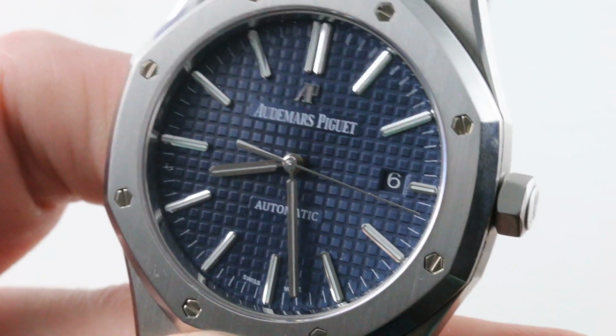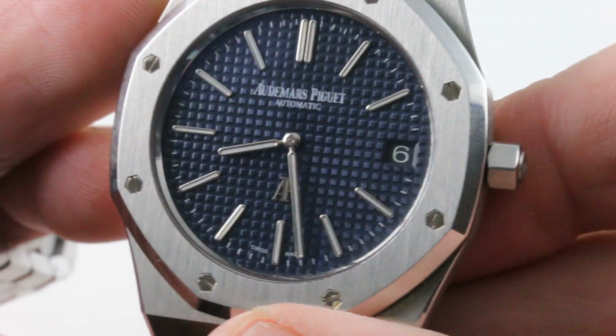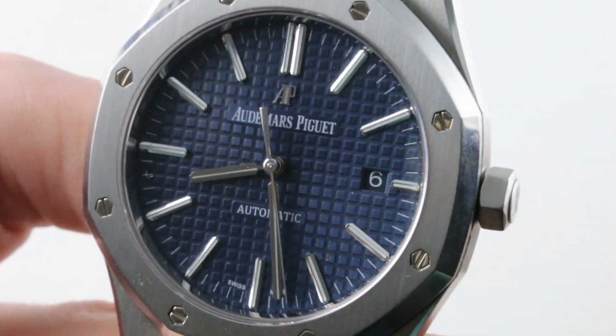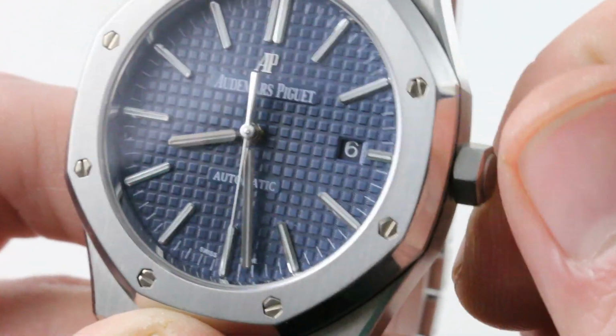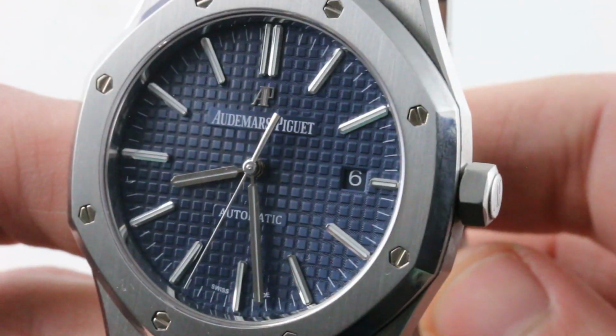And finally, of course, you have a center seconds on the 15400, whereas the 15202 has only hours and minutes, and the signature Audemars Piguet is down at 6 on the Jumbo, whereas it sits at 12 on the automatic. Now, a few different distinctions really need to be called out. This watch has an entirely different case construction, dial detailing, and movement architecture.